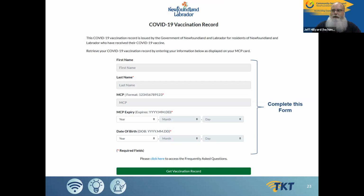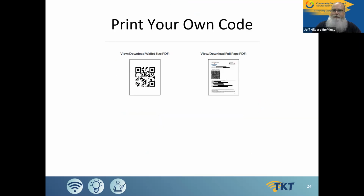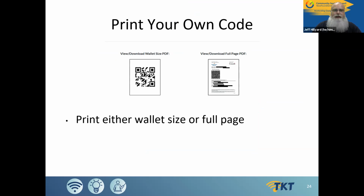Anyway, once you enter all this information, just click here where it says Get Vaccination Record. At the next page, you're going to have two options. You can either print a wallet size or a full page. If you see here, on the left, it says View, Download Wallet Size PDF. On the right, it says View, Download Full Page PDF.